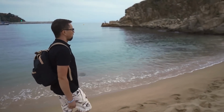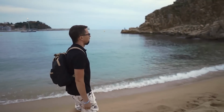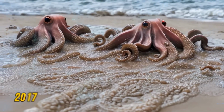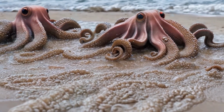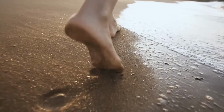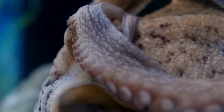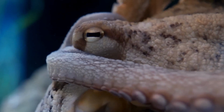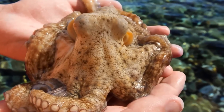Okay, picture this. You're wandering on the beach, and you see dozens of octopuses walking past. In 2017, a group of people from Wales witnessed exactly this. Why did these creatures come out of the ocean? No one knows the answer. The group reported that they had seen 20 to 30 octopi crawling on the sand. The people looked for some signs of injury, but found nothing.